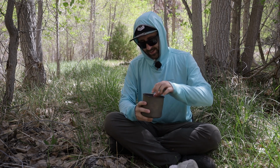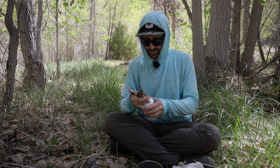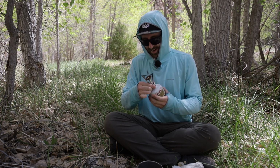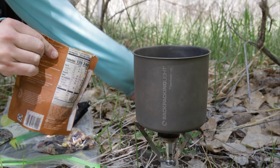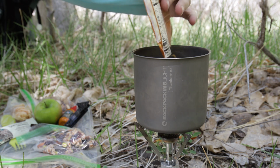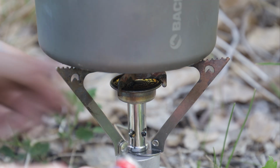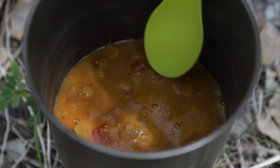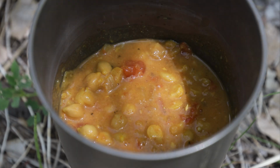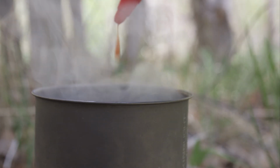Got the MSR Pocket Rocket today, just a nice little small backpacking stove, some propane of course, a little titanium pot, and a lighter. We're gonna dump that chana masala in here and we'll be eating in no time. I'm pretty dang hungry. I brought a little bit of this Melinda's black truffle hot sauce. It's got just a little touch of truffle, nice spice level, really good stuff.